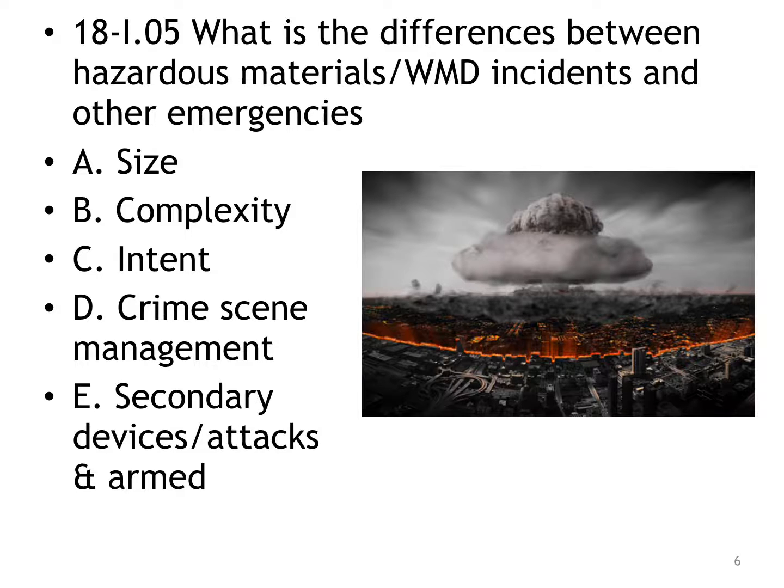Now, size is a unique way to look at these events. You can have a weapons of mass destruction event that's small in size. Same for hazmat. You can have a tiny amount of a substance and it be incredibly toxic. Complexity is a really interesting way to look at a hazmat event. It's one of the main reasons that we, as a volunteer fire department, don't do hazmat, because of how complex and how expensive it is.